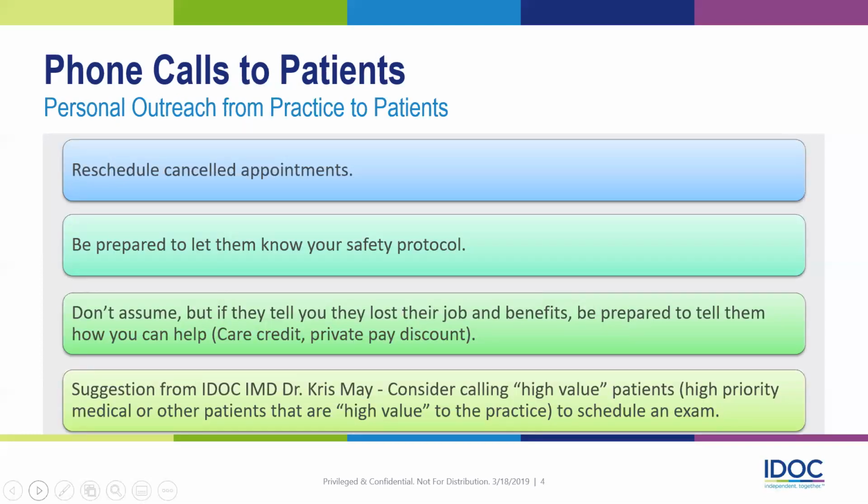Now, making phone calls to patients prior to reopening is primarily going to be, of course, for those people whose appointments were canceled because you had to temporarily close the practice for routine eye care due to the CDC's recommendation. So you'll want to reach out to those people first to see if they're ready to reschedule that canceled appointment. And you might be prepared to let them know what your safety protocol is in case that question comes up.